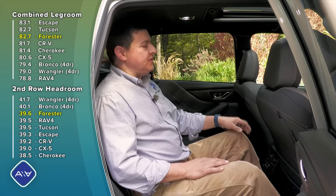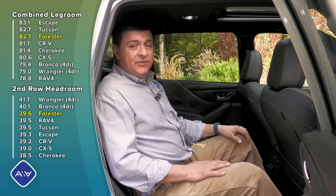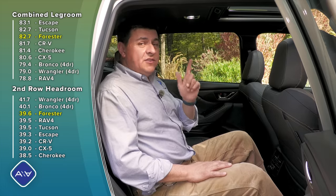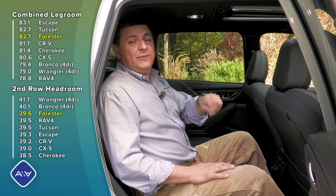That would be nice. A roomy cabin is certainly a reason to buy the Forester over most of the compact crossover competition. Speaking of the Tucson, this ties with the new Tucson for the most combined legroom in this segment. Now, you will notice that on the chart on the side of your screen, the Escape says it has a little bit more, but in fact, I would say it does not.